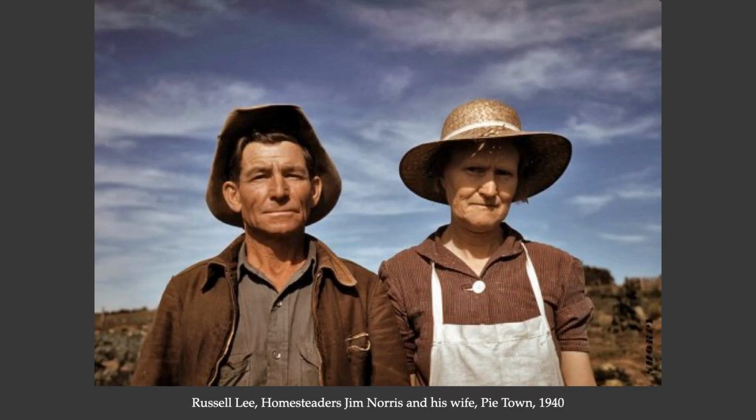So again, it was part of the objective of the FSA Photographic Project to create connections between the people who are looking at the photographs and the individuals in the photographs, to bring Americans to America, and to really ground it in a sense of dignity and a sense of national unity and purpose.